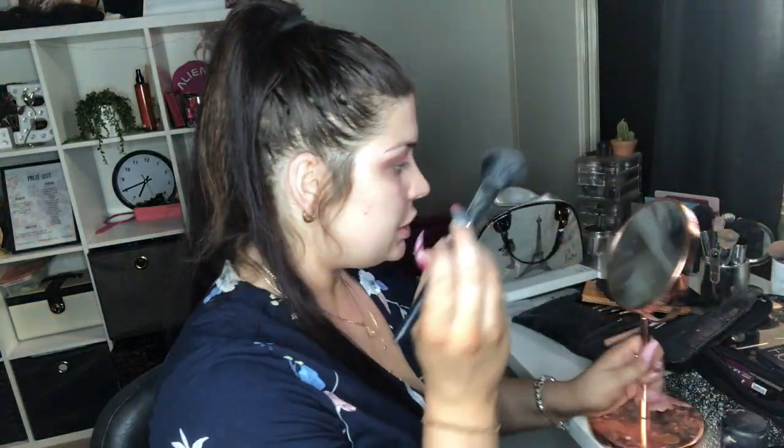Sorry about the fallout and stuff, because we're gonna clean that up right now. Let me just use this to see if I can. I should have put primer on before, but I'm just using the Becca. I'm just gonna put that on. Got heaps of time. I just saw the clock in the mirror and I was like, oh my god, I've got so much time before I have to go.